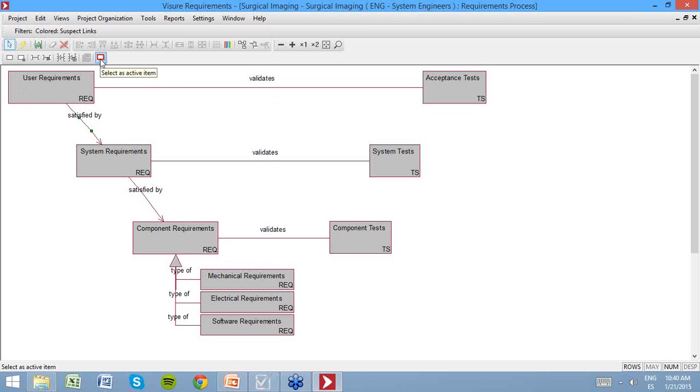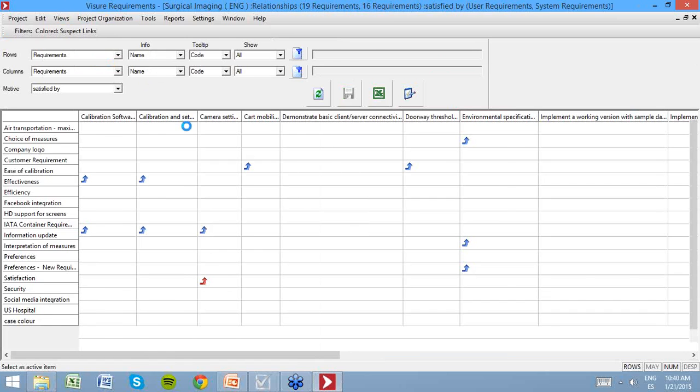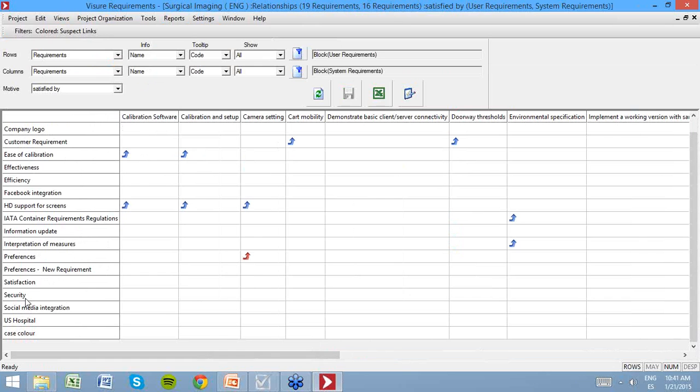which means that if I activate this relationship between user and system requirements, I'll be going to a traceability matrix indicating the relationships between both of them, with the user requirements in the rows. Each row is a requirement in the user requirement spec, and we can see the new requirement I imported from Word, and most probably I'll be able to see the Facebook integration requirement I created from the marketing requirements. And in the columns, I see the system requirements.